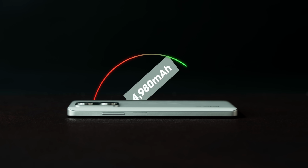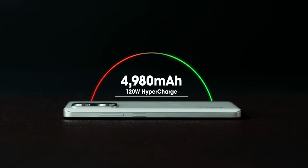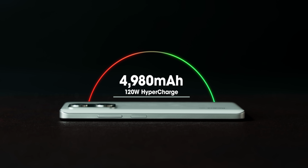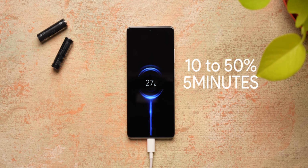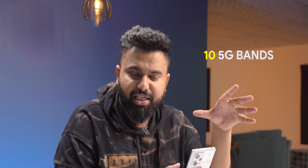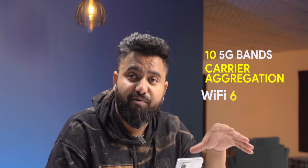The battery is close to 5000 mAh, but one new upgrade from last gen here is that the Note 12 Pro Plus comes with a 120 watt hypercharger, which is obviously insanely fast. I mean 10 to 50% in 5 minutes, 10 to 100% in 16 minutes. These are crazy fast charging speeds. Connectivity-wise, this phone has 10 5G bands, including support for dual 5G. There's also carrier aggregation support and Wi-Fi 6.